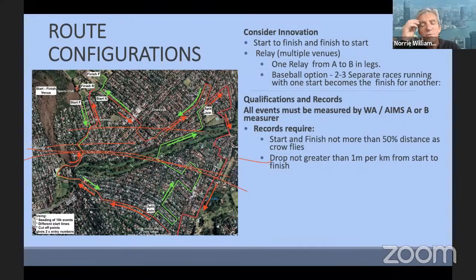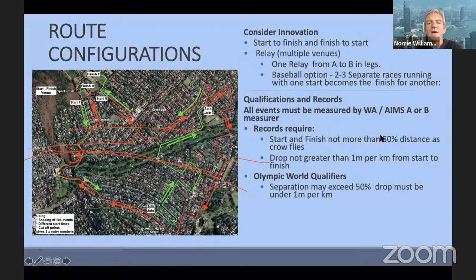You may remember that the fastest time was run in Boston, 2:03, long before that record was actually allowed. The other side is you cannot have greater than 1 meter per kilometer drop. So if you have a 10 kilometer race, the altitude of your start cannot be more than 10 meters above the altitude of your finish. It cannot be a downhill course. So things to keep in mind on that.